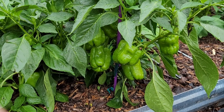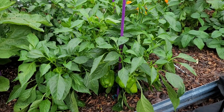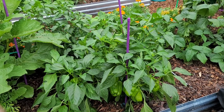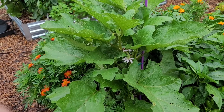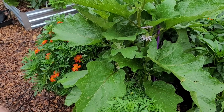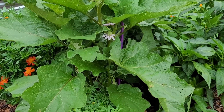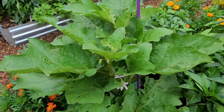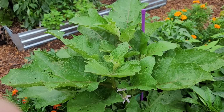Well, Yellow Monster is still producing a good set of peppers. It too got blown over, so it's now staked up with additional stakes that you can't see because the plant's so big. Now this one is Rosita. It's starting to have a whole lot of flowers on it. I really don't see any eggplant yet. The purple you see is just a pole. But this one has grown to be about twice the size since my last video. It is getting to be huge.